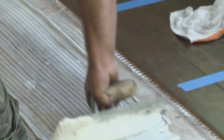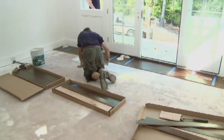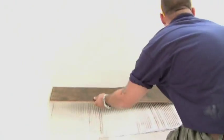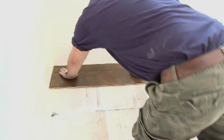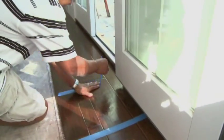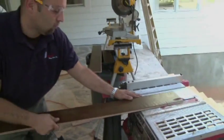Now, they're installing it as we go along, and they're putting down a urethane epoxy on the floor, and then they're fitting the boards in, their tongue and groove, and they'll fit them and just work their way right out across the floor. They're using tape across the boards to hold them in place so they set up until the epoxy takes hold. Because they're pre-finished floors, we'll be able to walk on these as soon as they get them installed and the glue has dried.